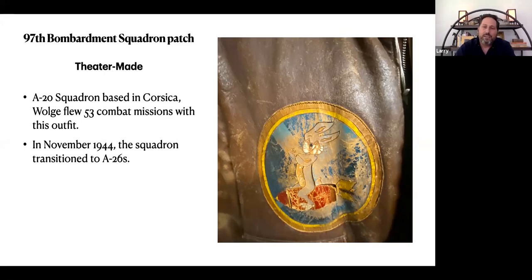It's something that the Navy kind of did. Like you could keep putting patches of units you served with on your flight jacket, but that wasn't the case with the Army Air Force. You were just supposed to have your current unit on there. But I could see why he would want to hang on to that patch, because it was so closely associated with the Doolittle Raiders. But in November of 1944, Wolge started flying in A-26s, which was a pretty advanced aircraft, but flew the same ground attack role as the A-20.